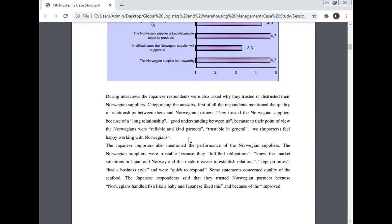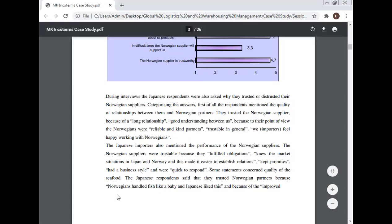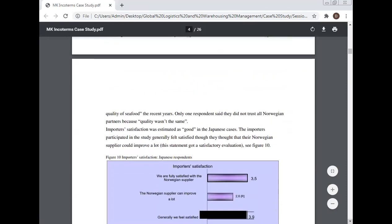Some statements concerned the quality of the seafood. The Japanese respondents say that they trusted their Norwegian partner because Norwegians handled fish like a baby, and Japanese like this, and because of the improved quality of seafood. In recent years, only one respondent said that they would not trust all Norwegian partners because the quality was not the same. Importer satisfaction was estimated as good in the Japanese cases.